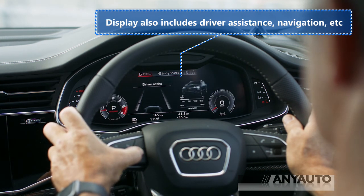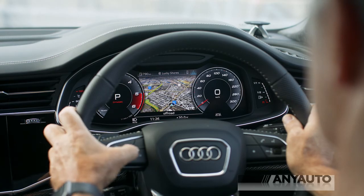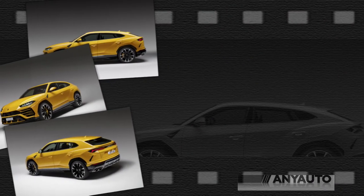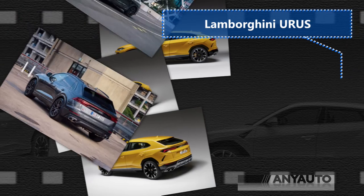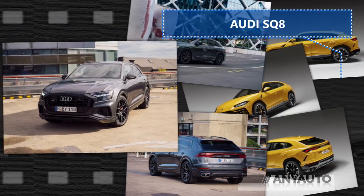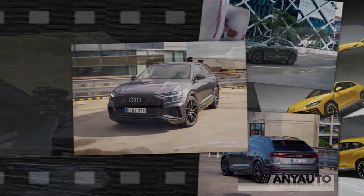So to let you in on that little industry secret, Audi, Volkswagen, Porsche, Lamborghini, Ducati, Seat, Skoda, and Bentley are all part of the Volkswagen group. They went on this buying spree a number of years ago. What it means is the Lamborghini Urus, the SQ8, and the Bentley Bentayga are all on the same platform with very similar bits and parts underneath their skin.